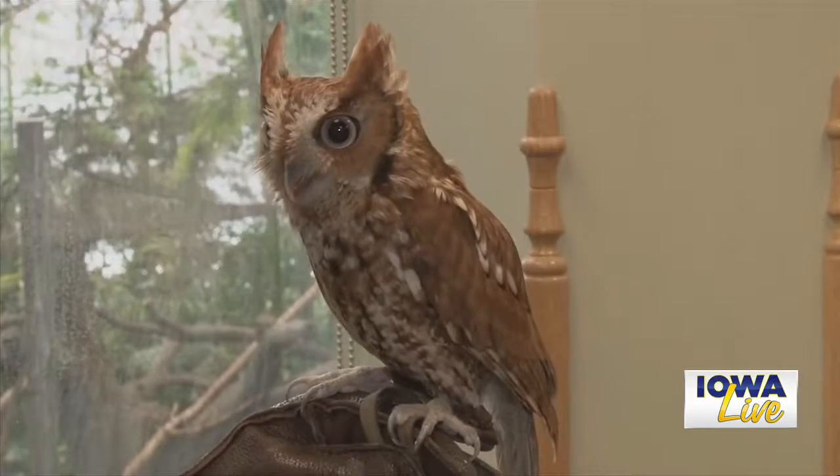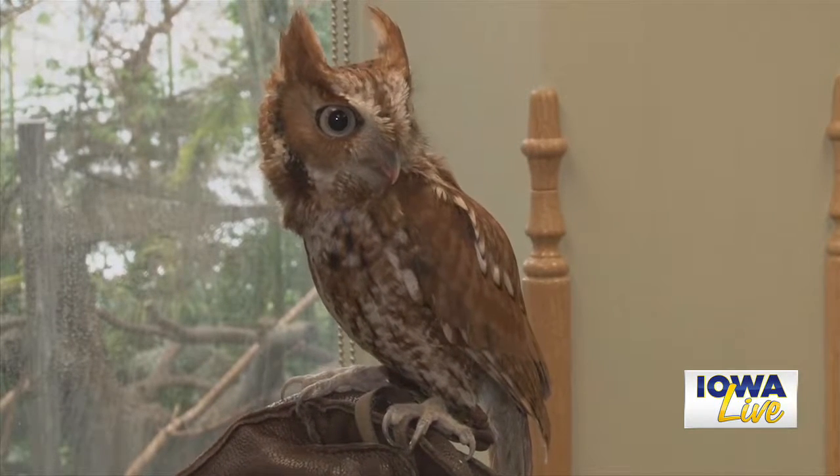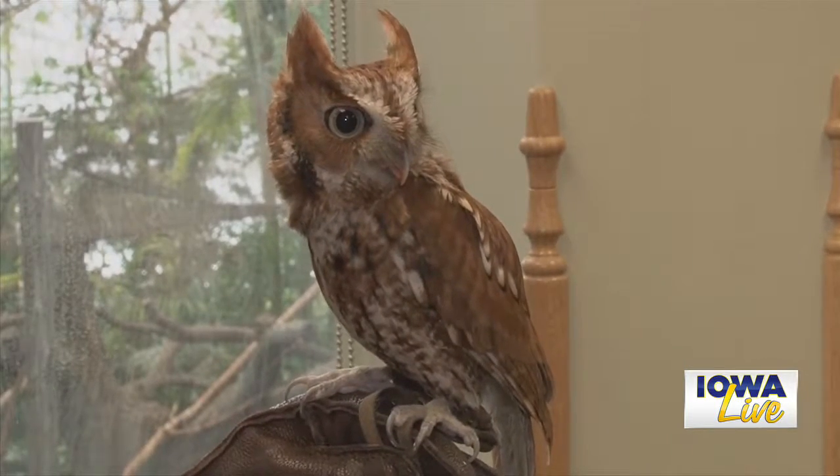So these guys are strictly cavity nesters. There's two different colors because when they are in a gray phase, they're just in more vegetation that is gray, so they're less likely to be caught and seen. Okay. And if they're more red, that's just where they're going to be in woods that are generally more red in wood and bark, so they can blend in better. They are not going to be able to defend themselves very well, so they're going to rely on camouflage.